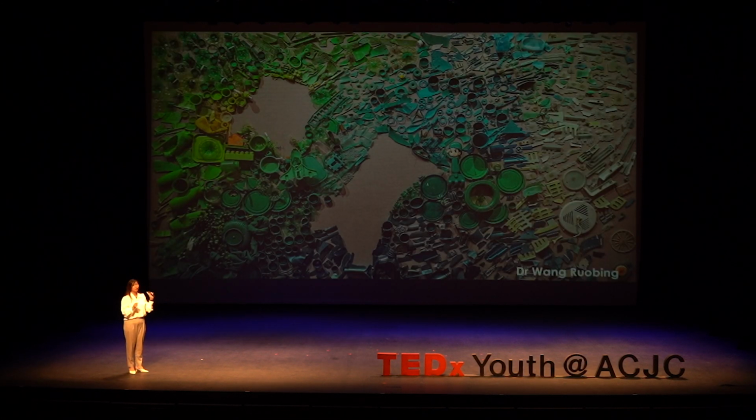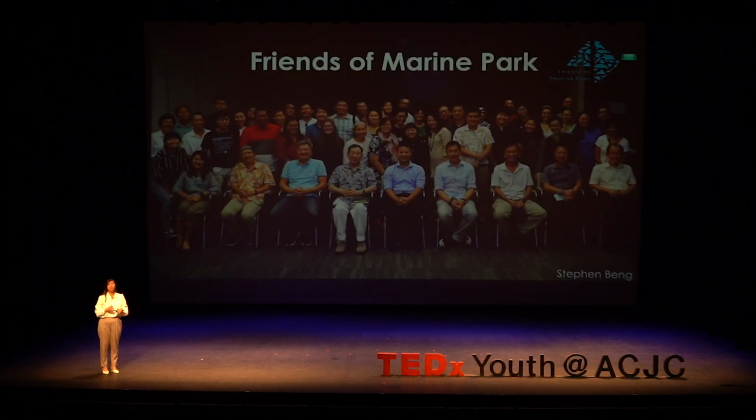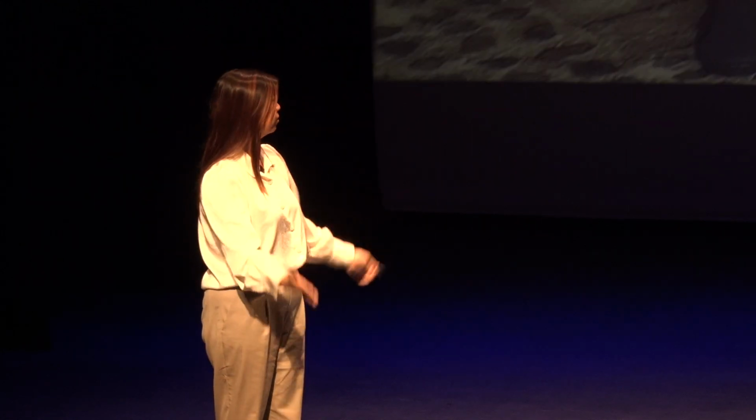And we also want to channel different messaging through art. So we work with Dr. Wang Robing to really collect marine debris, and she pieced it nicely together. And this actually depicts the whole Sisters Islands over here. Okay, and this is all not without the support of Friends of Marine Park, where the Blue community come together and we can do different things in so many more different avenues.